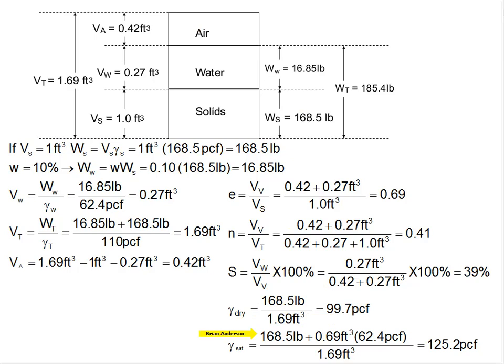And then the saturated unit weight is a little bit of a trick here, because I need to have all the weight of the solids plus take all the void space and fill up every bit of it with water. So I've got to have all this water first, plus I'm going to take this 0.42 cubic feet and fill it with water as well. So I just said 0.69 cubic feet was the volume of voids times 62.4 pounds per cubic foot, and that fills up all the voids with water. Divide that by 1.69 cubic feet, I get 125.2 pounds per cubic foot.